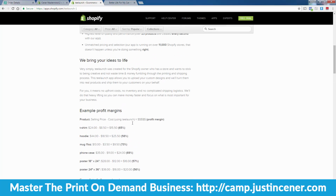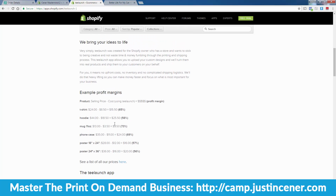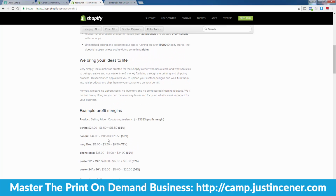But here's another one. I'll show you how to install this. They're going to have pretty similar items as Custom Cat, not as big of an option. Obviously, Custom Cat has 300 items. They say over here we have 30 different items. They do have some interesting ones like posters, different size posters, mugs, right? And by the way, you can have multiple print-on-demand partners in your store, right? The apps are smart enough to route the orders the correct way based on what products are ordered, okay?